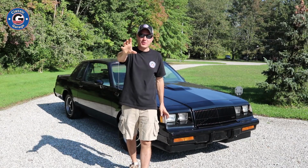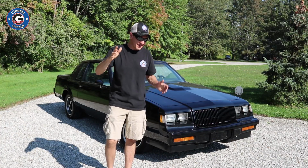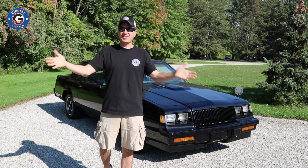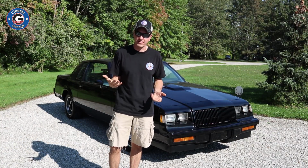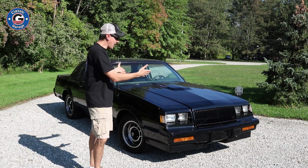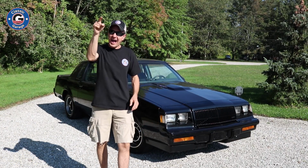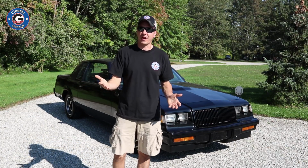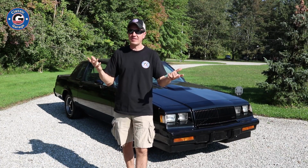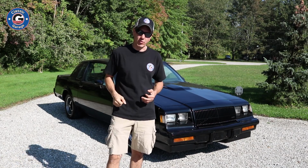All right, I know what you guys are asking yourself. How can someone scrap a Grand National? I mean, that is unheard of. Who has seen one in a junkyard? I know I haven't. I've been going to junkyards for over 25 years. Secondly, how could someone scrap this car? I mean, look at it, it's beautiful. And the third thing, how did I end up with this car? How did I end up with the Grand National that was sent to the junkyard? Was I just one of those lucky few that just happened to find this car in the yard? Let me go ahead and grab the camera. I'll do a little walk around and I'll tell you guys the entire story.